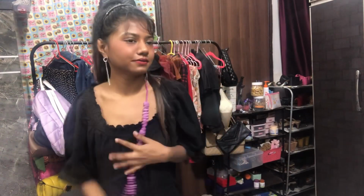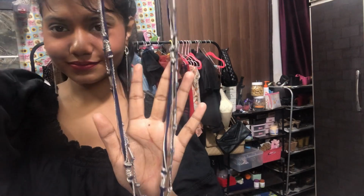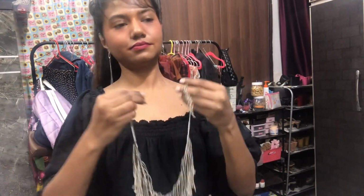And the next thing is this beautiful necklace, which is falling down actually. So this is like a really beautiful necklace, I love it. So the next necklace is this one. This is a very beautiful necklace, I love it. I usually buy necklaces from this market. The next one is this one. This is so beautiful, and all these necklaces were only 100 rupees. Very pretty necklaces, you guys. I love it very, very much.